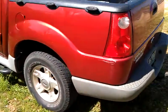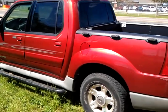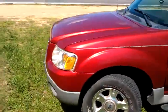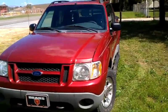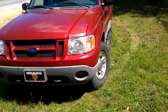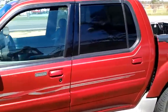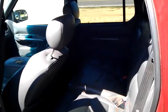Fiberglass bed, four-wheel drive, paint still shiny, air conditioner works, heater works. 4-liter V6, so you get your fuel economy and some power. Alloy wheels, 6-disc CD changer, it's got some tint. Leather.